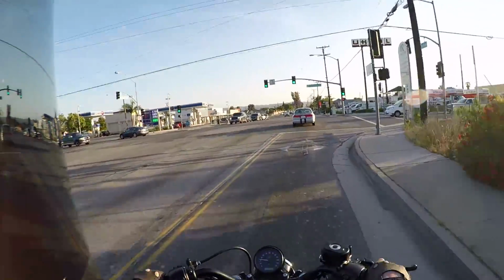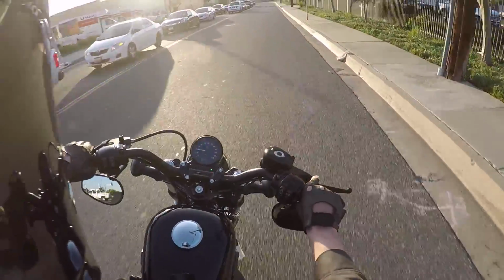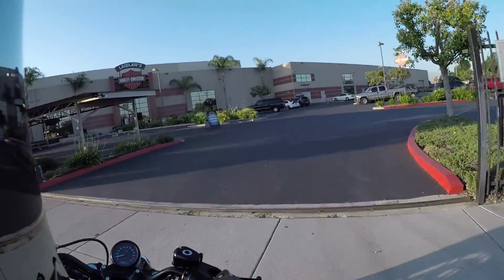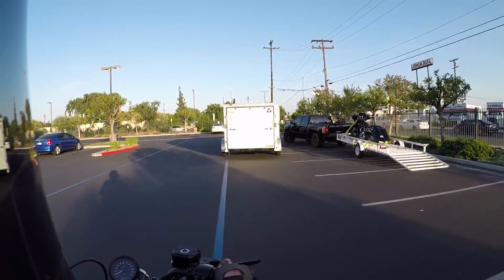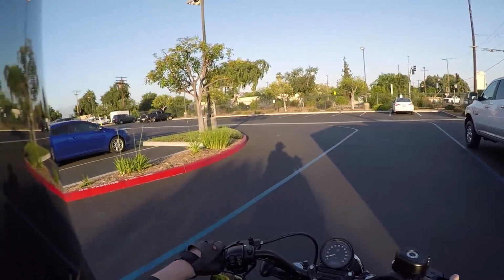Anyways, the forward controls on this bike, I really liked. If you're about 5'8" or taller, you can go to a forward control. If you're below about 5'8", you're probably going to want to either get the mid controls on this bike or just buy a bike with mid controls and skip the 48 altogether.